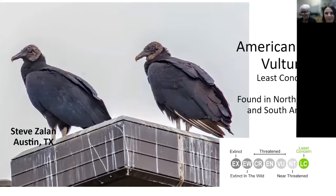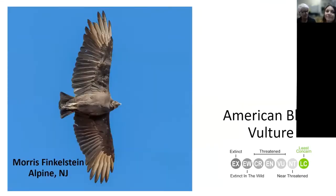So we also have the American black vulture. We got a number of these guys. These are found in North, Central, South America. I know we see a lot of them in the Southern United States. Least concern, you'll see a lot of these guys if you're in the US. And apparently they're making their way a little bit west these days. Yes, we did hear that.